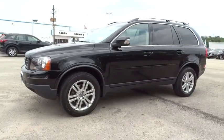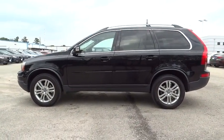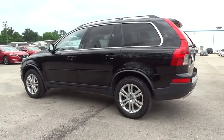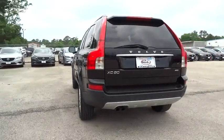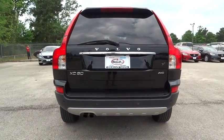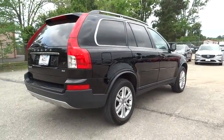The 2011 XC90. The Volvo XC90 provides refined luxury with unrestricted pleasure on the side. Experience the Volvo XC90 from the inside out and see why you'll want to take everyone on tour. This vehicle has less than 45,000 miles.